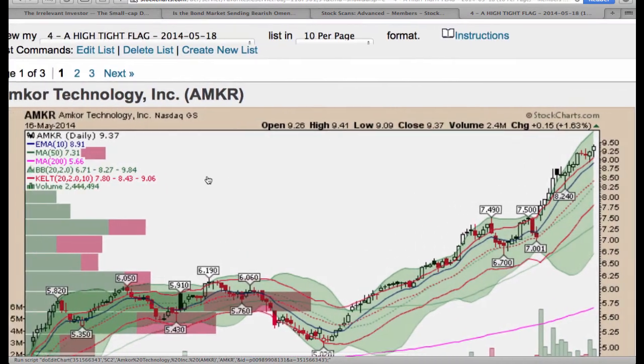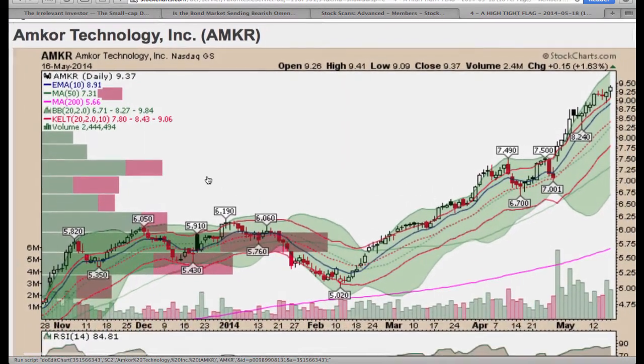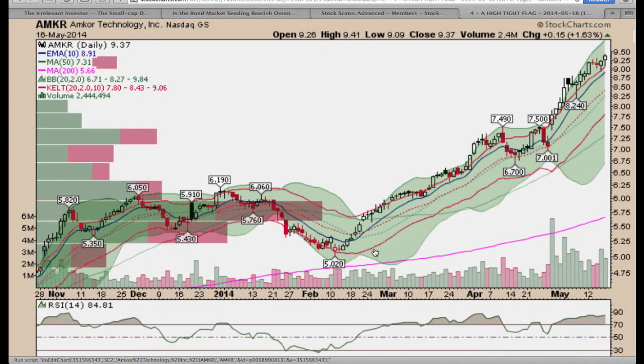Amcor was on the list last week, looking good in the tech sector. We can see this flag. We had a nice move up here from February until April. We consolidated that move, and now we're moving higher, as we continue to test the 10-period EMA and the upper Bollinger Bands.